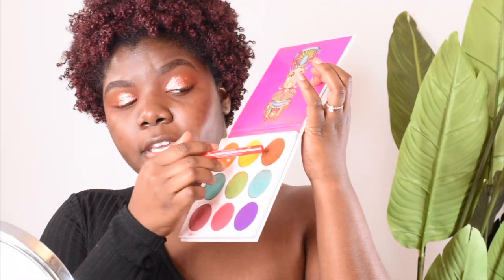Now that I went in with the bronzer and everything, I also went in with the Juvia Zulu palette and used this brown shade right here just to blend things a little better.